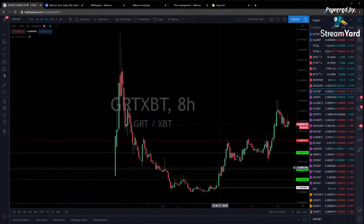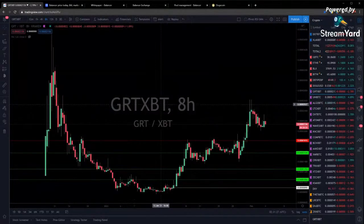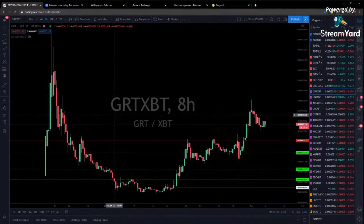Somebody asked about Graph earlier, so I'm going to take a quick look at that, Heath. Now Graph is a really cool project. This is indexing of data. So Graph is kind of a new way. You guys have heard of the Oracle services like Chainlink. Chainlink's pretty strong, and API3 is another up and comer. Graph is a different way of doing indexing services that allows communication between blockchains and also the outside world. So Graph is a really cool project.